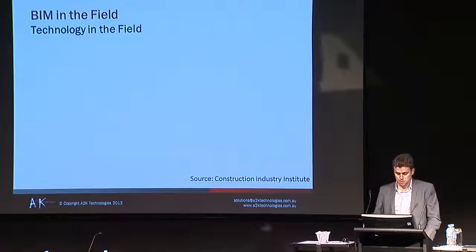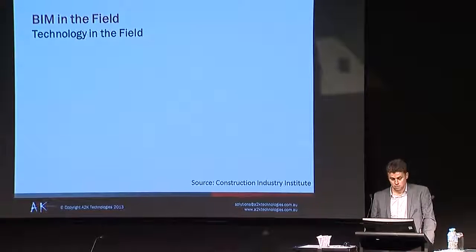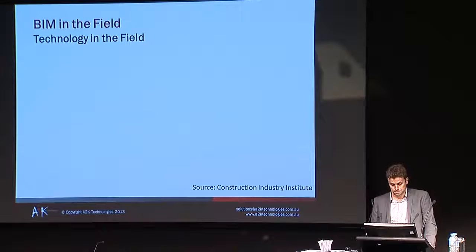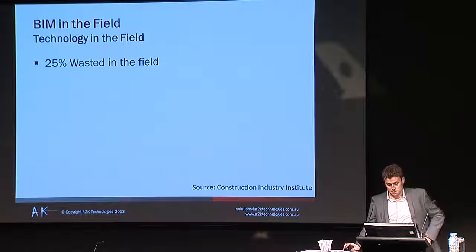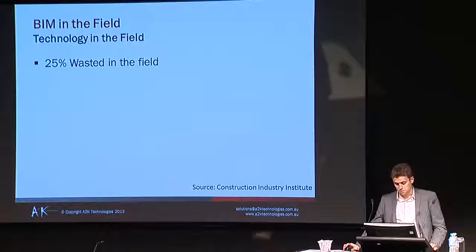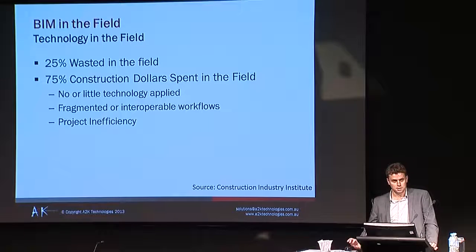So let's begin by setting the landscape for the use of technology in construction. It doesn't matter what type of project it is, it's all constructed in the field. According to the Construction Industry Institute, 25 cents of each project dollar spent is wasted in the field. Despite the fact that 75% of all construction dollars are spent in the field, there are a number of key factors that contribute to this wastage.